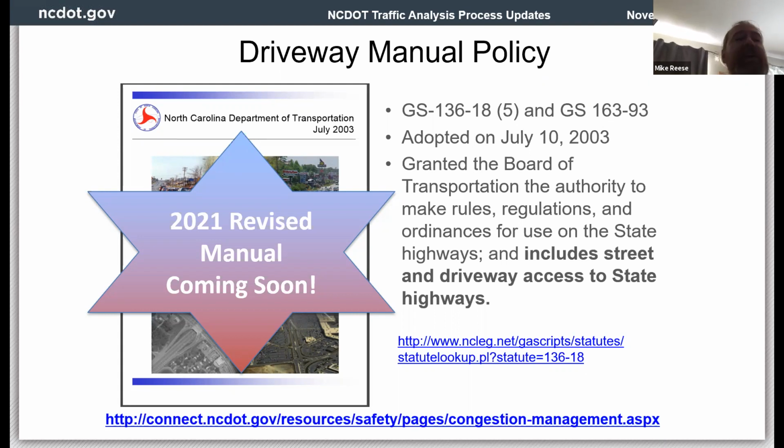But in this presentation, there's a lot of detail on some of these slides, where each one of these slides discusses what's in the current driveway manual compared to what our expectation is, what will be addressed in the new driveway manual more specifically. So for the sake of time, I'm going to go over the highlights, but I invite each of you to go back through and look at this presentation on your own. I'm sure, like all other presentations, this will be posted on the NCDOT website after the conclusion of the annual meeting.